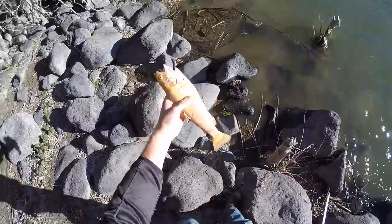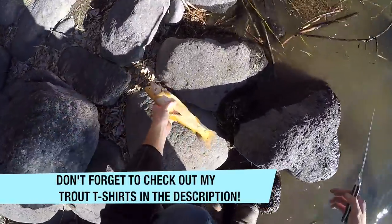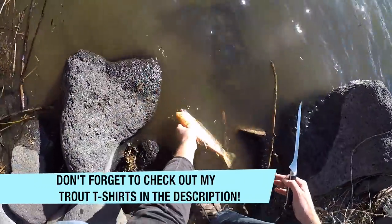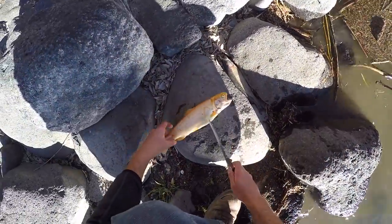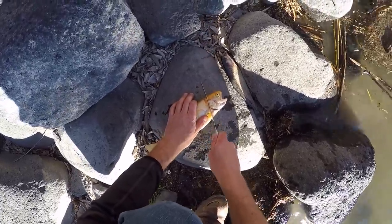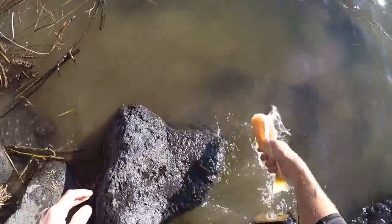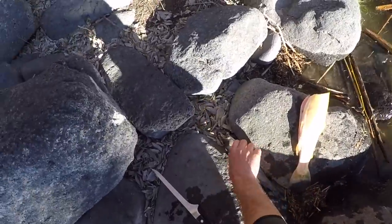I'm actually not gonna fillet these things. I'm gonna gut them. I almost never fillet trout because the nature of their flesh is that the bones come away from the meat really easily. So there's no point going through all the hassle of filleting. We're having runoff right now because of the warmth. So there's the golden trout.